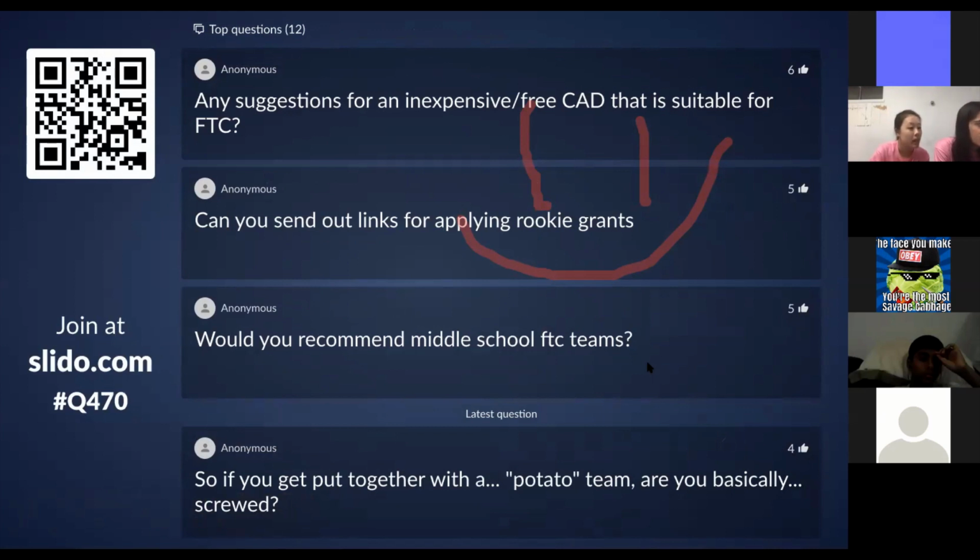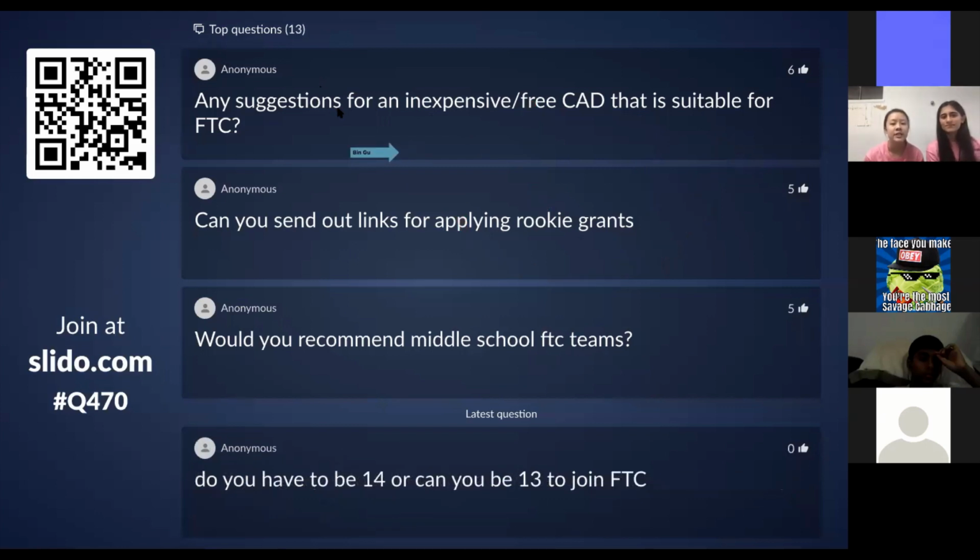Let's go to the most popular ones. Okay, so let's go with this question. Any suggestions for inexpensive or free CAD that is suitable for FTC? Yes, so we use this software called Onshape. It is a free software, and it's a web-based CADing software. We've been using it for the past 2 years.